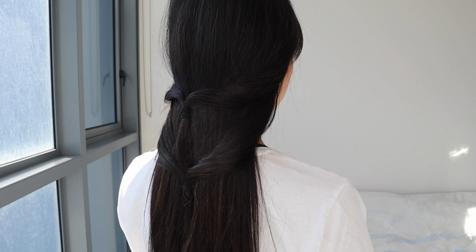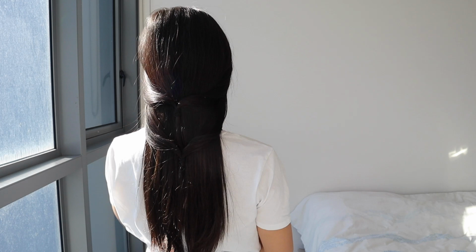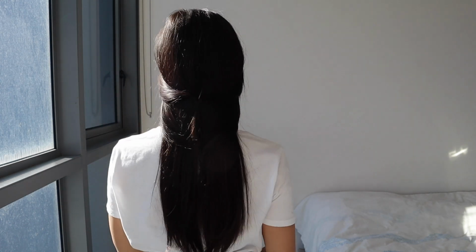I love this hairstyle because it's so easy to do, so fast. It looks really elegant, but also looks really well put together and effortless as well.